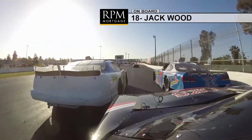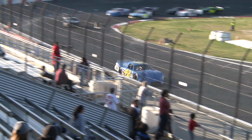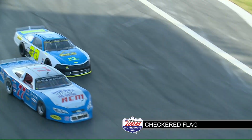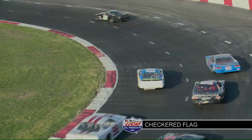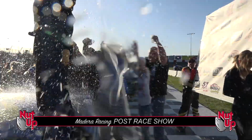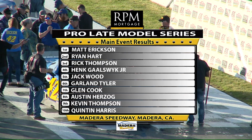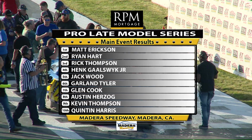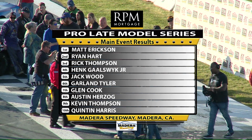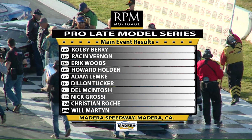Final lap of this race, they go nearly 3 wide as they roll through 3 and 4. Matt Erickson's going to win the $2,000. Ryan Hart will be second. Who will get third? Oh, Galswick Jr. got loose out of turn 4, handing that to Rick Thompson. How about it? Matt Erickson gets the victory here in round number 2 of the RPM Mortgage Pro Late Model Series. Following Matt was Ryan Hart, Rick Thompson, Hank Galswick Jr., Jack Wood, Garland Tyler, Glenn Cook, Austin Herzog, Kevin Thompson, Quentin Harris for a big top 10. There were some big runs right there out of that group in the top 10.